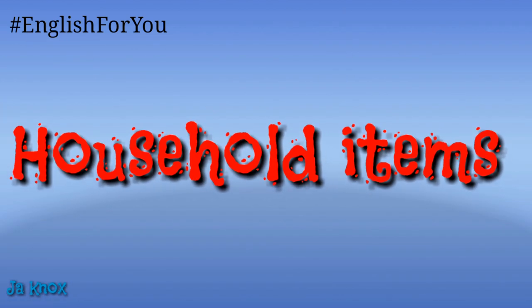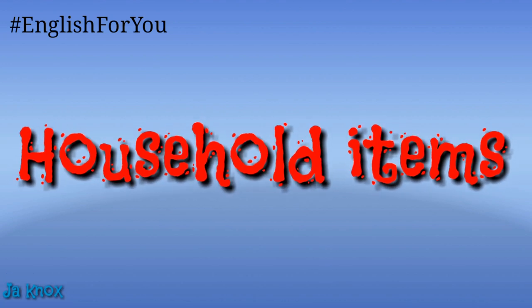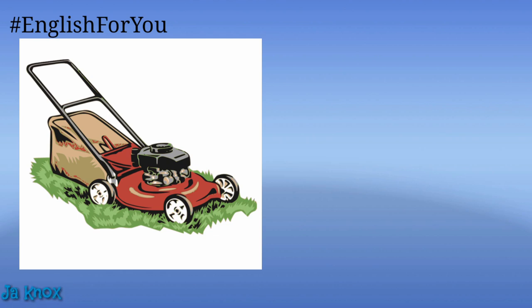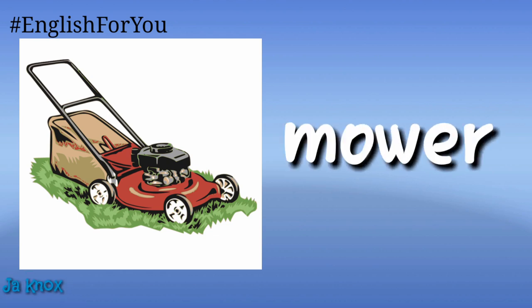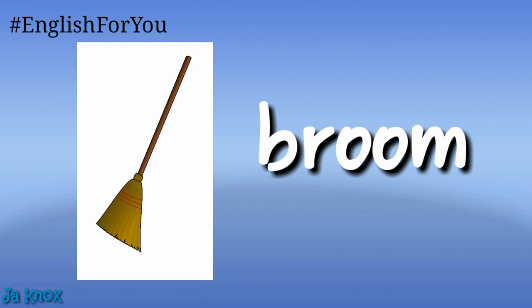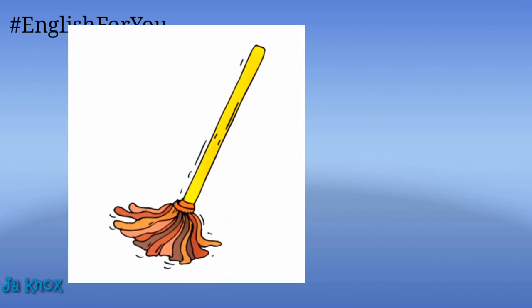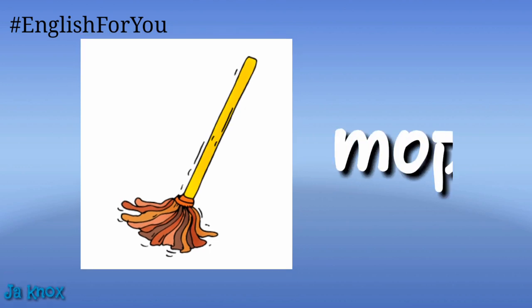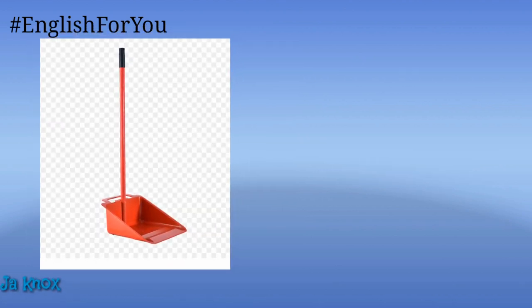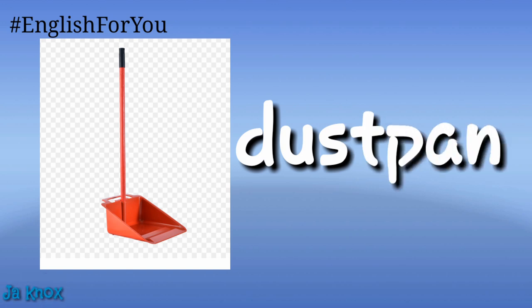Household items. Mower. Broom. Mop. Dustpan.